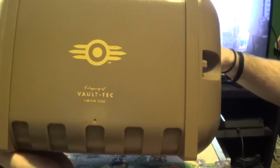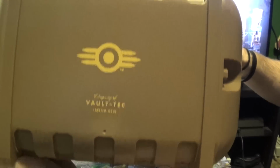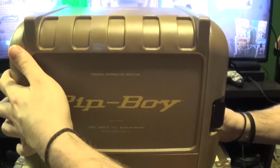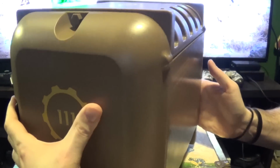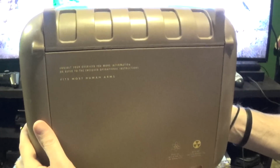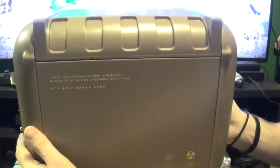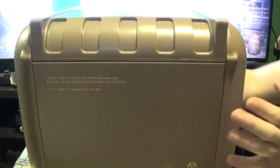So, right there, Vault-Tec. Limited issue. A lot of people were going bonkers for this after the E3 presentation, and rightfully so, because this was a pretty damn cool announcement. Right here, fits most human arms. Most. Oh, the gun show. So, let's go and check this out.